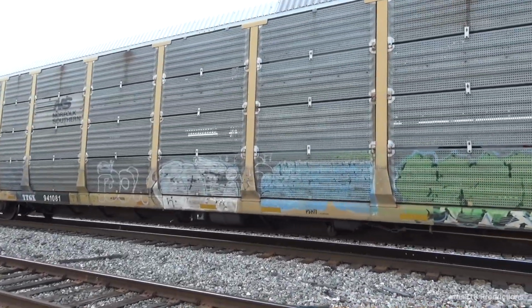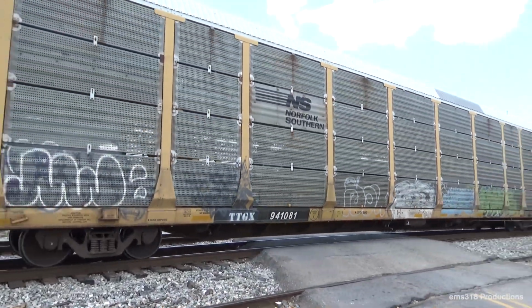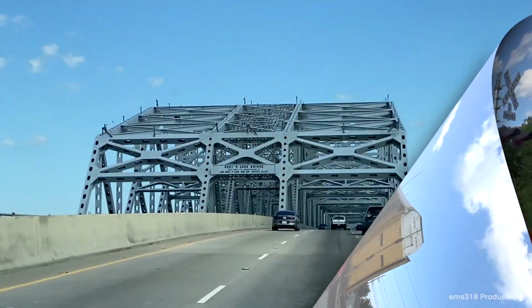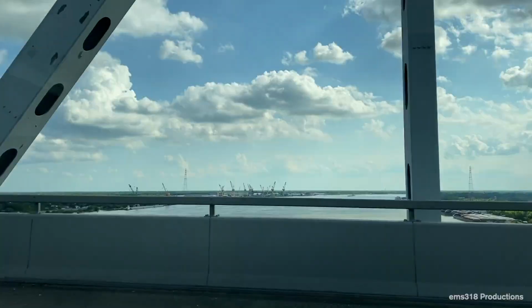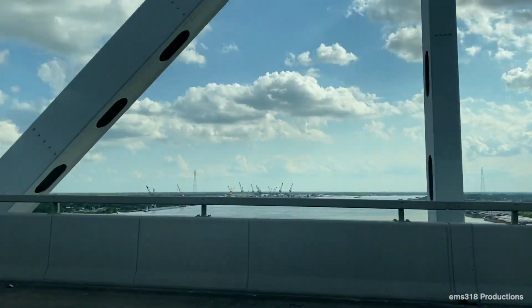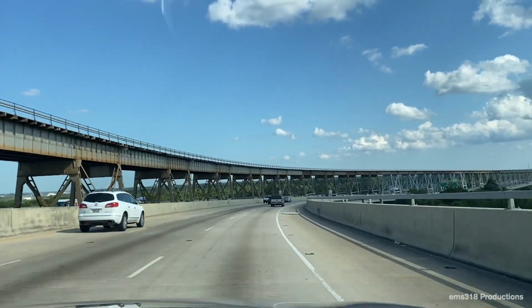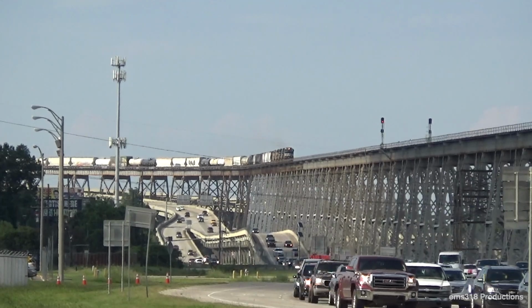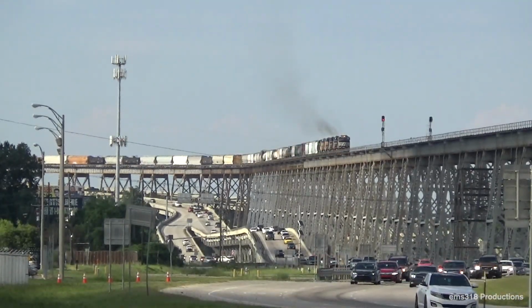I had one more goal for this trip, and that was to shoot a train over the ginormous Huey P. Long Bridge. After East Bridge Junction, the tracks climb up over the Mississippi River and stay high above ground, entering Bridge City city limits. UP train MNOLIB slowly moves westbound as they inch towards UP's Avondale yard.